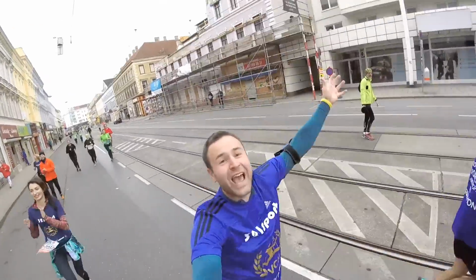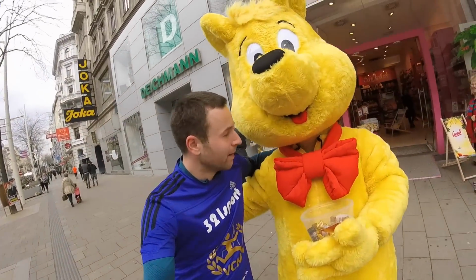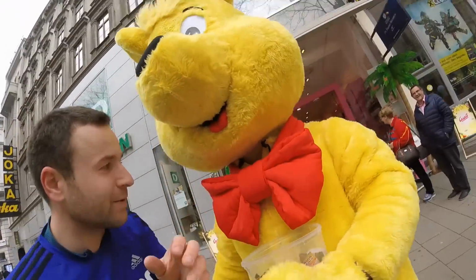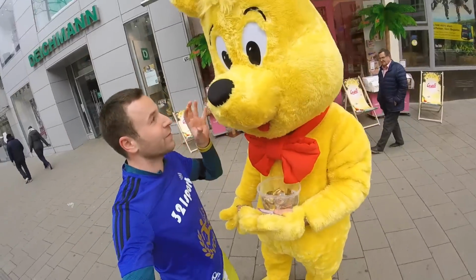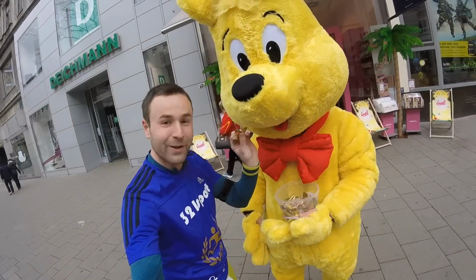Some noise in Vienna! Just look around you in Vienna and you will find the pleasure of running. So we found one of the biggest supporters on the track, the Haribo Bear. Hello, Haribo Bear. Hello. Oh, you cannot hear him because he's underneath of this wonderful mask. He gave us sweets on the track.